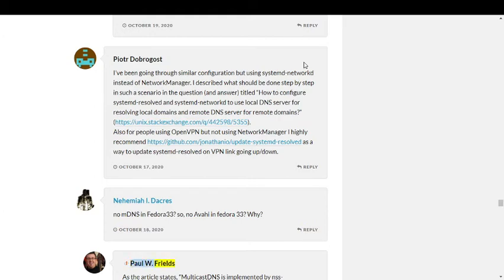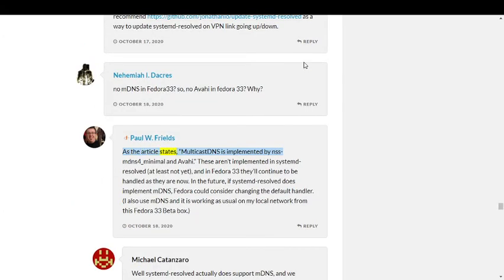Paul W. Fields. As the article states, multicast DNS is implemented by nss-mdns4_minimal and Avahi. These aren't implemented in systemd-resolved, at least not yet, and in Fedora 33 they'll continue to be handled as they are now. In the future, if systemd-resolved does implement mDNS, Fedora could consider changing the default handler. I also use mDNS, and it is working as usual on my local network from this Fedora 33 beta box. October 18, 2020. Reply. Michael Catanzaro.